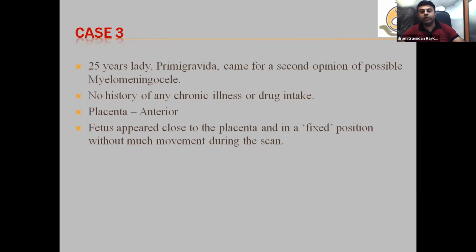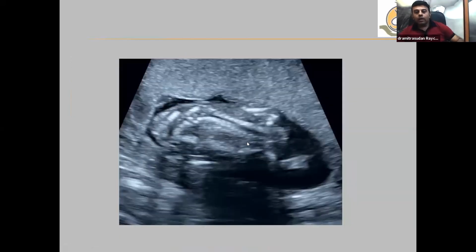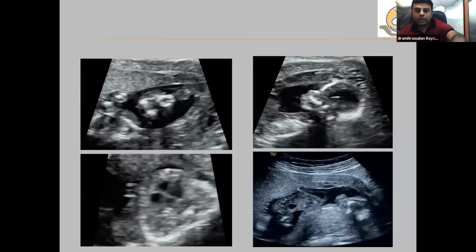Case 3. A 25-year-old primigravida came for a second opinion of possible myelomeningocele. There was no history of any chronic illness or drug intake. The placenta was anterior and the fetus appeared close to the placenta and in a fixed position without much movement during the whole period of scanning. The images show a large anterior wall defect which is covered with a membrane. There is a gross curvature abnormality of the spine at the lumbosacral region, and only a short length of cord could be identified.